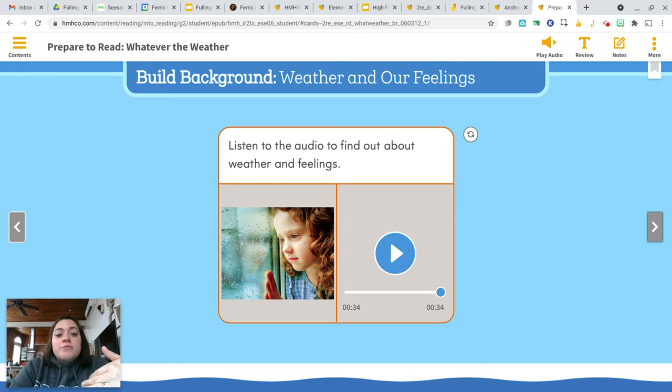So we see this little girl right here, and it's raining and it's gloomy and it's dark. So if that wasn't a poem, what do you think the character might be thinking? So go ahead and pause this video for a second and discuss. What do you think the character might be feeling if the weather was to rain and it was dark and gloomy?